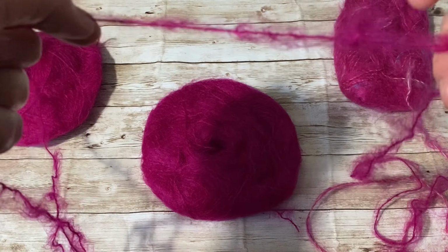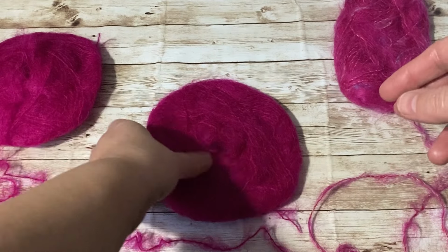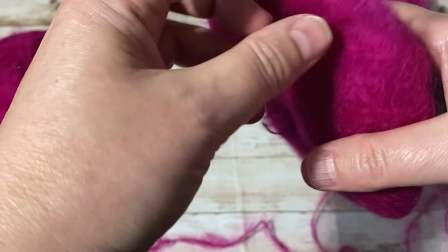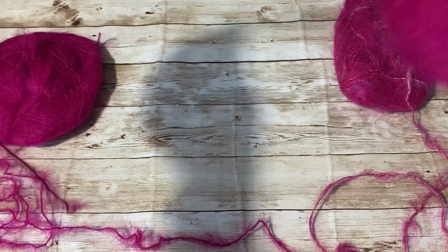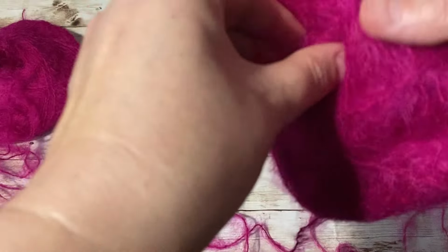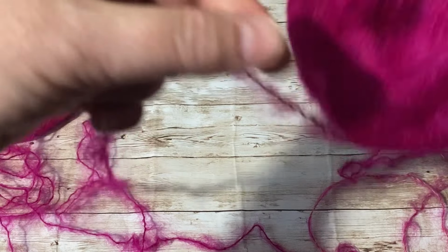Yeah. Okay. So again, this is goat. Mohair is goat hair, from the goat. And I really don't like the new ones that they're making, these yarns. There's too many things going on. So I'm happy. This one, I pulled it inside. Let me try to pull this inside because it comes out nice and smooth. Yeah, let's do it that way.